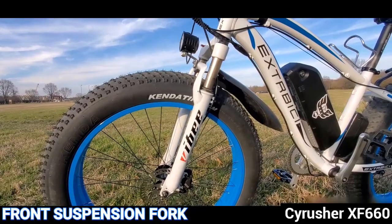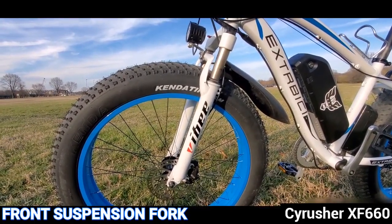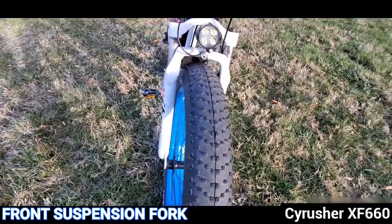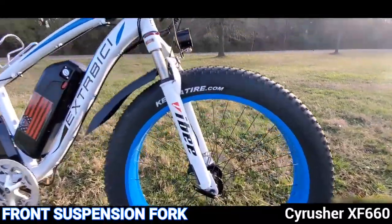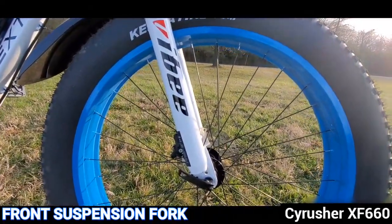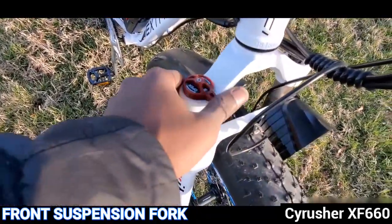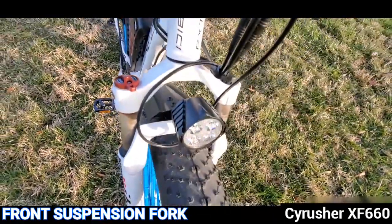The current gen XF660 comes with a new front fork, which is Vi-B branded. The fork is a little stiff in the beginning, but once you add a couple of rides to the bike to break it in, you start to feel the suspension it offers when you ride over uneven surfaces or take the bike off road. Coupled with the Kenda tires, it offers maximum suspension to make your bumpy rides a piece of cake for your commute. Just like the first gen XF660, the fork has locked and unlocked options for your suspension needs.